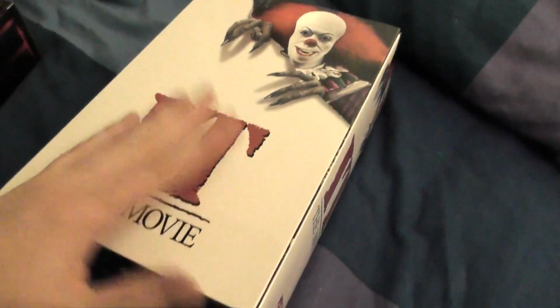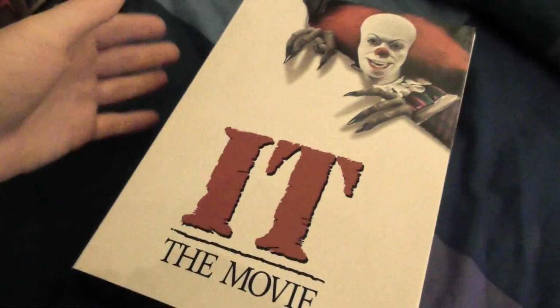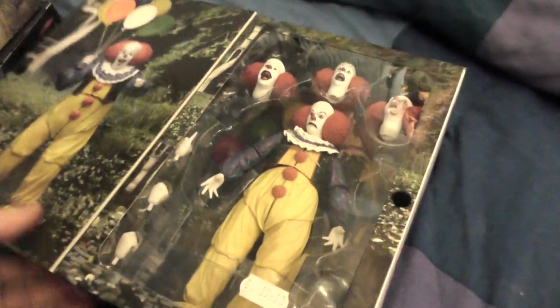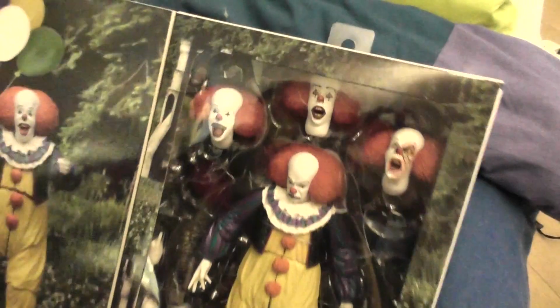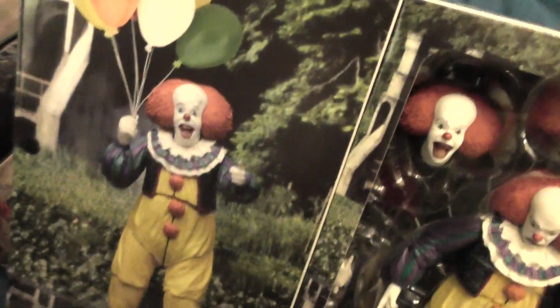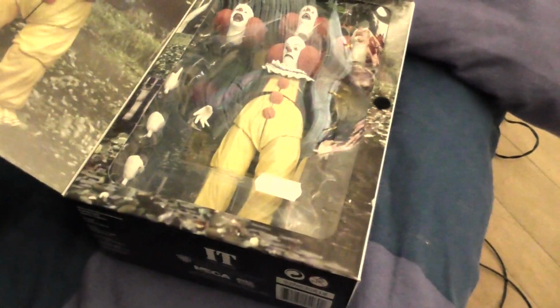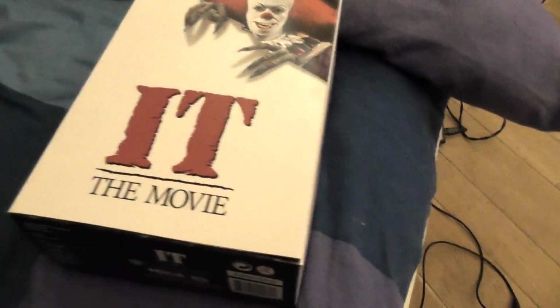And this guy comes in 1 figure. As far as I know, there are no different figures of him, but he comes in a pretty complete package with balloons, heads, noisemakers, hands, a boat. So he has everything. He's a bit different, but he's also a nice addition. A lot of people like both clowns. So there you go.